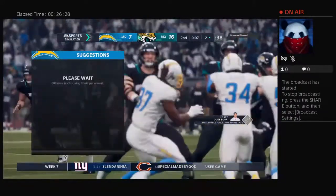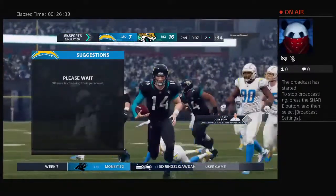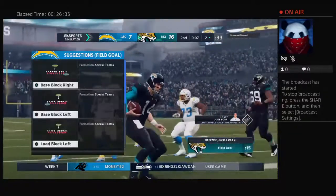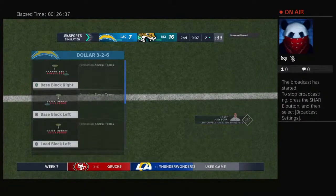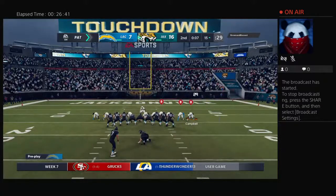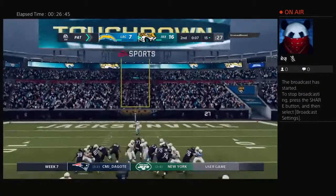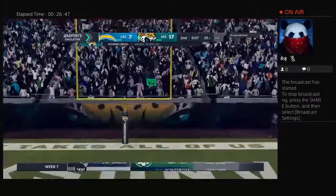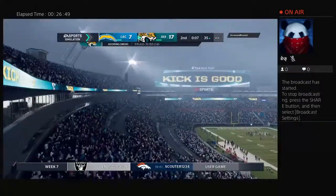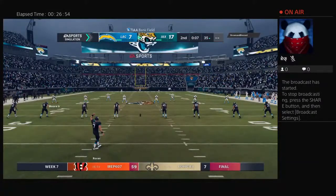Well, I'd have to say that for him, that was an all-encompassing drive because it was his arm that got his team down to that point, but his legs that finished the deal. Give him credit for making it happen. Rosas to add the extra point. It's good to make it 17-7. Good. Makes the score Jaguars 17, Chargers 7.